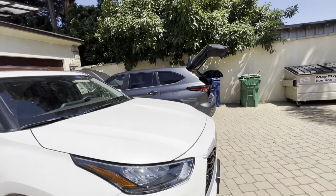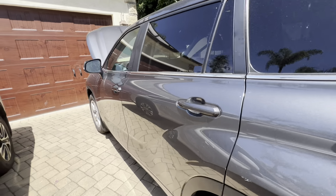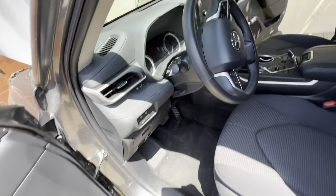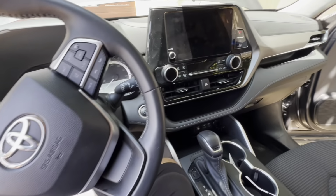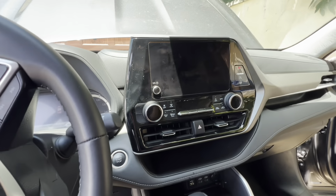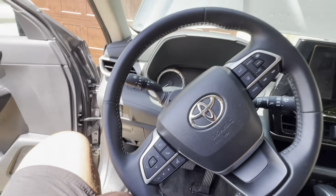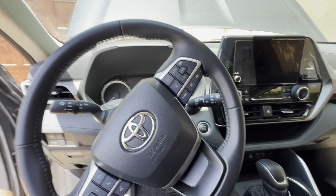What else do I like about this car? Storage space is really good when you fold down the third seat. It's definitely spacious and roomy in the back. Easy to use buttons. This one has power seats in the front. It's got buttons, which I like. It's not all touch screen and fancy with that. You got to get used to some of these technological things.